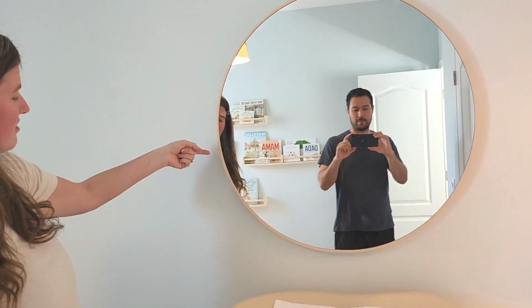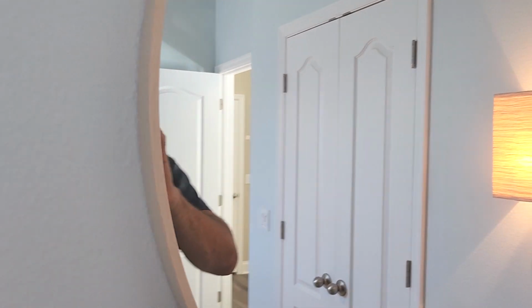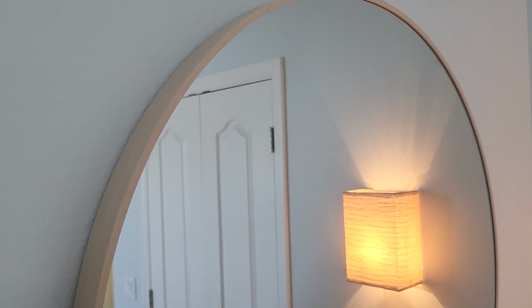This I found at HomeGoods. I wanted the IKEA Stockholm mirror, but I found this one at HomeGoods for way less money.